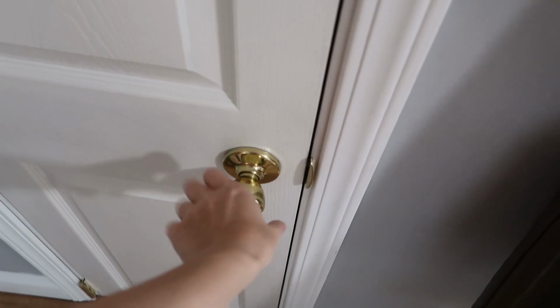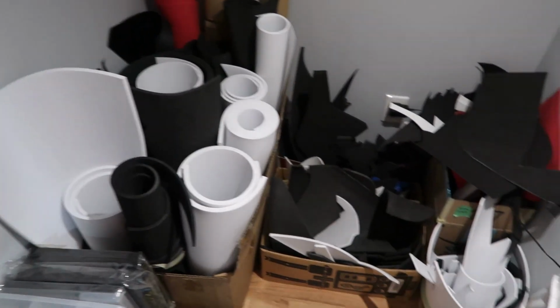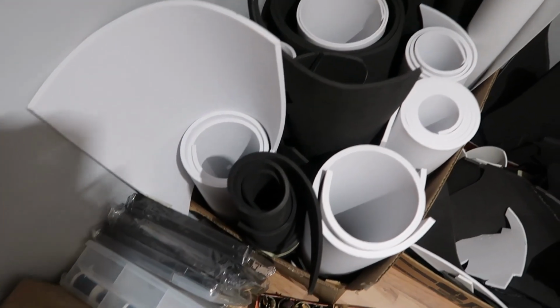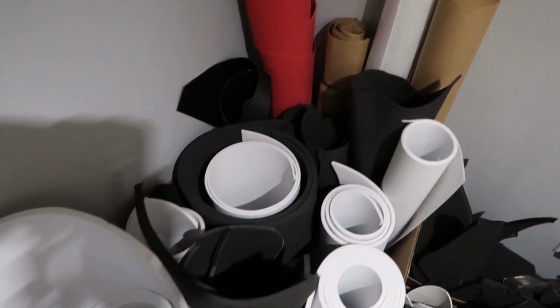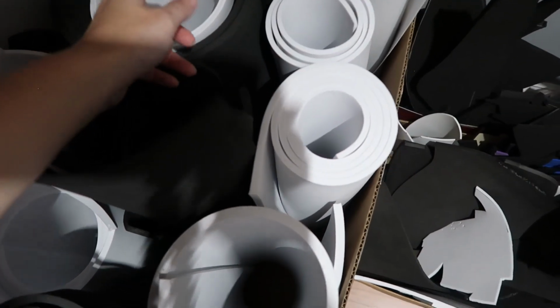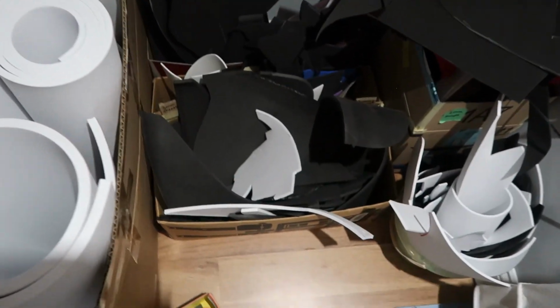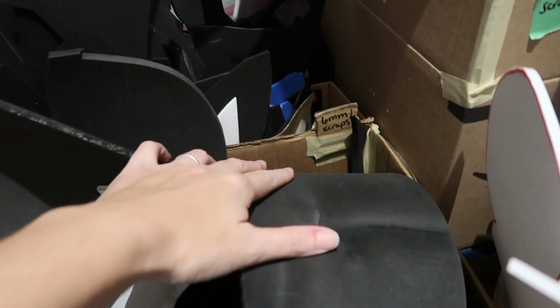And then this is the foam closet. Let me turn on the light. Organizing the foam closet was a big job, but has made a huge difference. Each of the rolls here is a different thickness of foam. Plus I have paper, and then there's Warbler somewhere. And it's all organized.